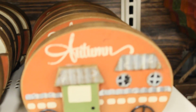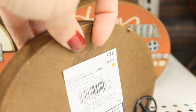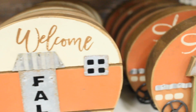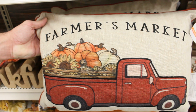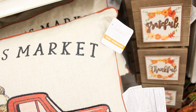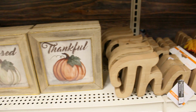Now, how cute is the little autumn camper? Oh my goodness, I was loving this one. They were $8 each. They had one in the orange color, and then they had one in like a cream and orange that says welcome fall. So super cute. I loved this farmer's market little truck sign. If you guys are into the little red truck, they definitely had a couple of options. This pillow is adorable, and all of their pillows were about $30.